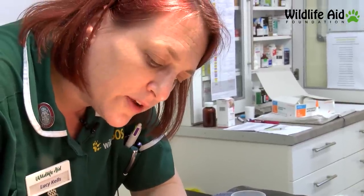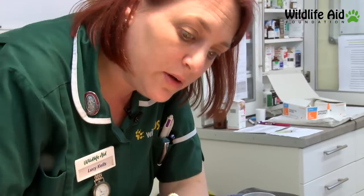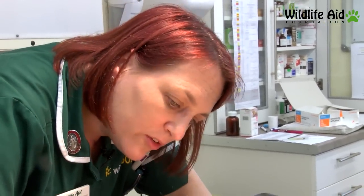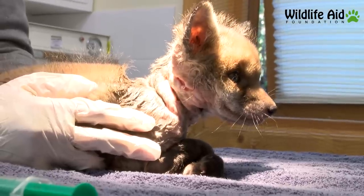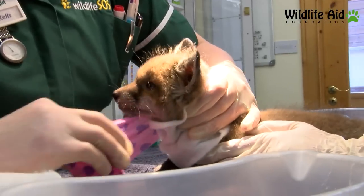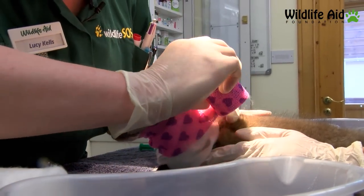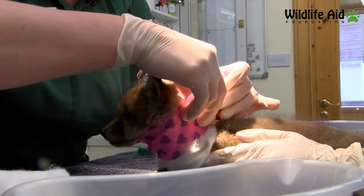So I really want to keep the antibiotic gel in there properly. And the only way to do that is a bandage. But it's just really whether she's going to tolerate one, because it's a very awkward area to put a dressing on. I've chosen pink because she's a girl. I think she's going to have to hide from the other cubs at the moment. They're going to think she looks pretty stupid.